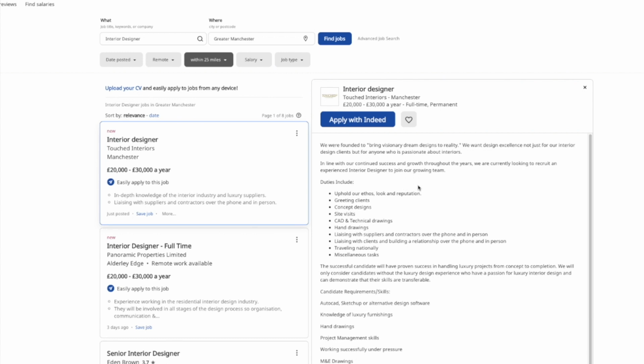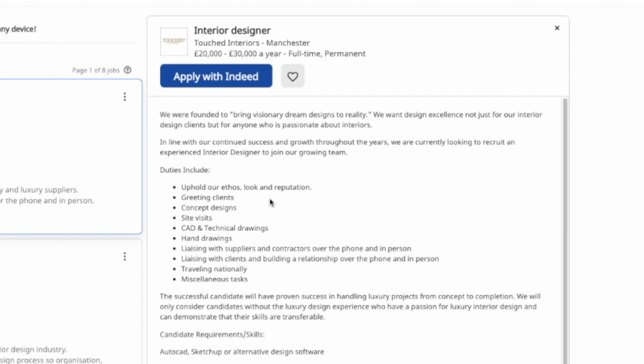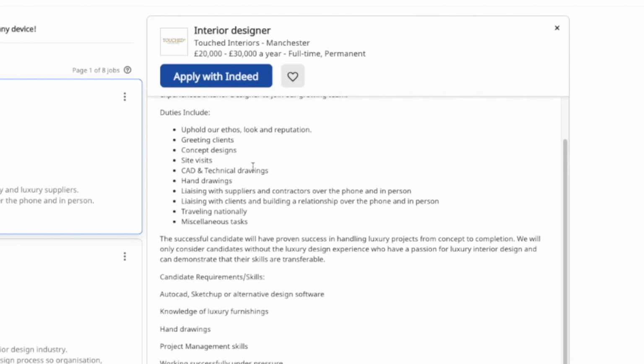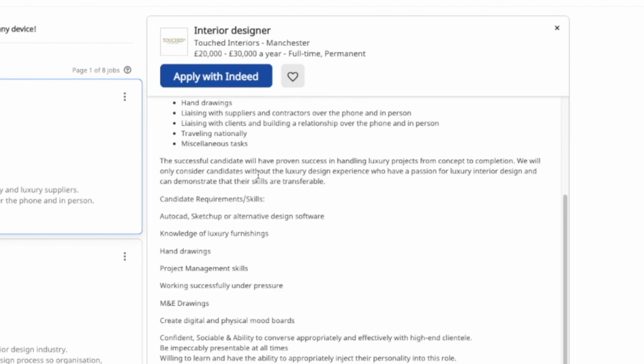Let's have a look. Duties include uphold ethos, look at reputation, greeting clients, concept design, site visits, CAD, technical, hand drawings, liaising with suppliers and contractors, liaising with clients and building a relationship over the phone and in person, traveling, miscellaneous tasks. So like I said, again, quite a lot of tasks here, but they don't really mention that kind of next level of responsibility. Successful candidate will have proven success in handling luxury projects, concept to completion. So you really need experience as a midway designer.